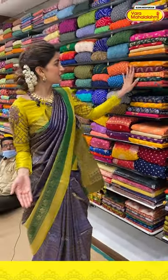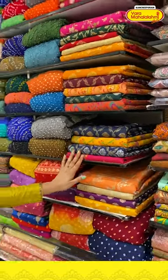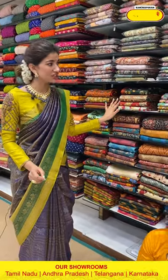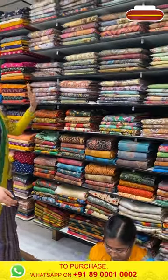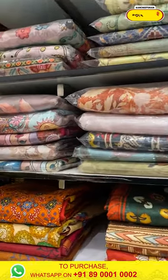So here you can see a beautiful tissue saree, kanchi saree. Here you can see a little bit of digital prints and a little ikat work collection. This is also well maintained. And to keep it more sanitized, we always keep them covered with plastic bags.